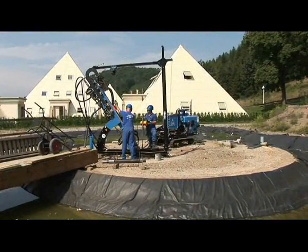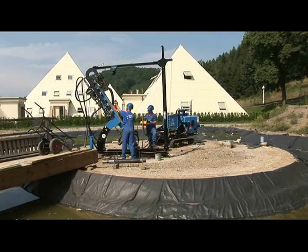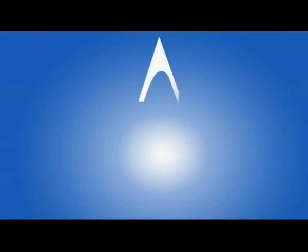Invest into the future. Become independent of oil, gas and the like. The environment and your wallet will be grateful to you.